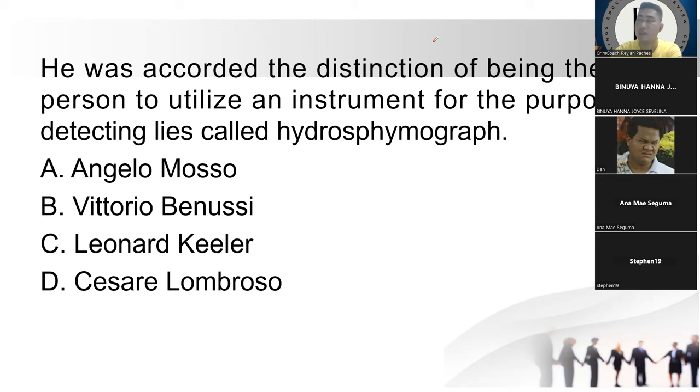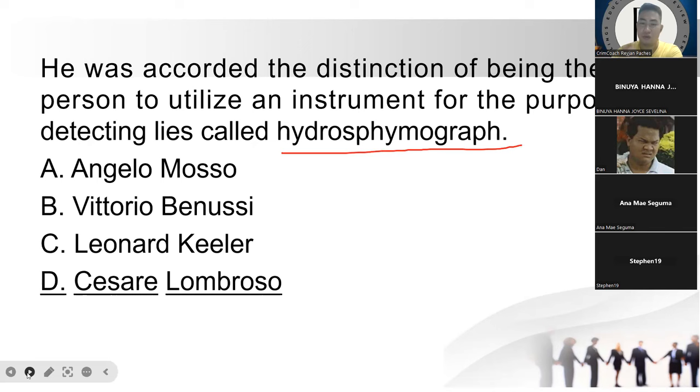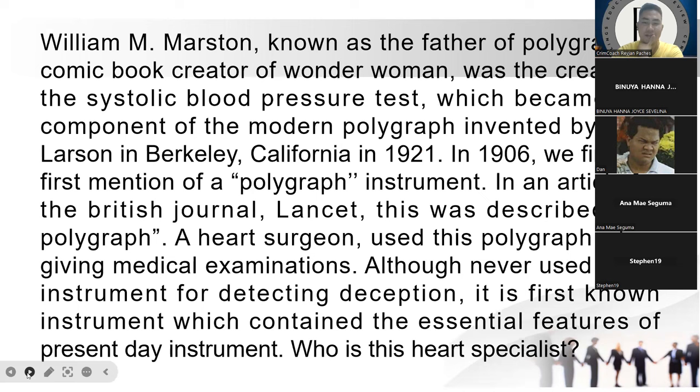Okay, so he was accorded the distinction of being the first person to utilize an instrument for the purpose of detecting lies called hydrospirograph. Of course, obviously, that is Cesar Lombroso, hydrospirograph. Okay, next, let's explain. Medyo mahaba to, class.